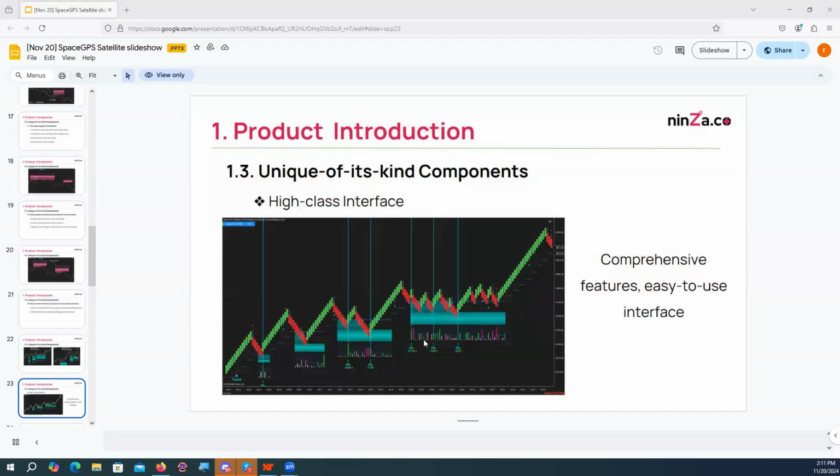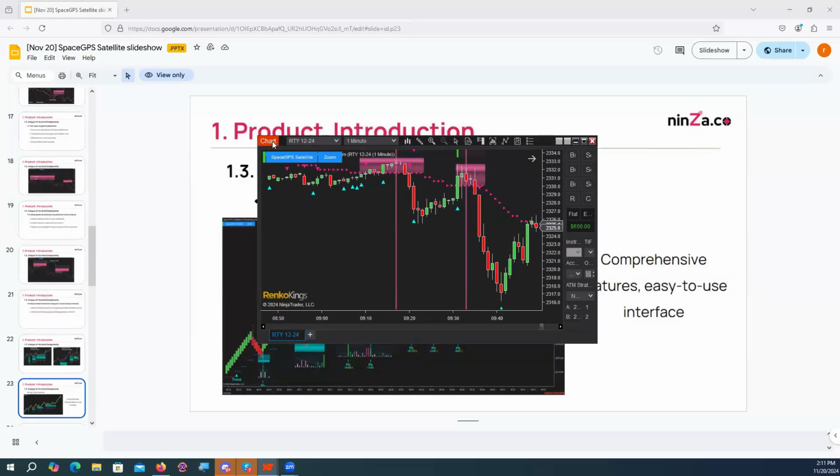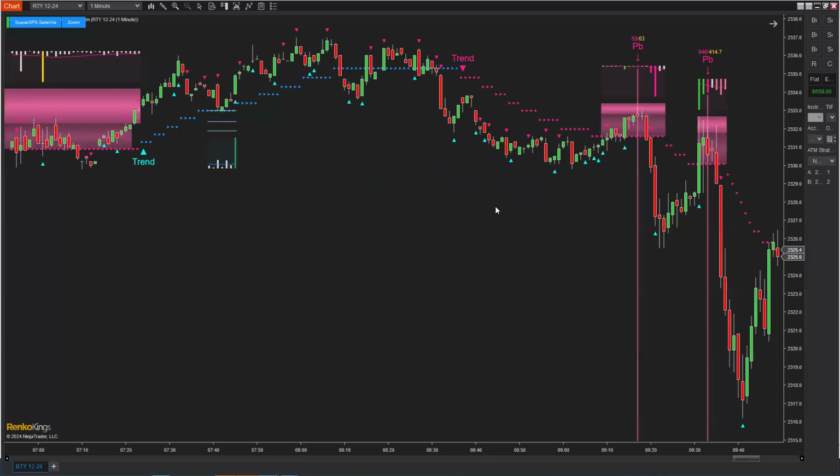So just more examples of the same. Let me see now, because I don't want to waste too much time here. Let me see if I can show you something on the live chart from today. So this is the Russell. I think you can see this. Yep, you should be able to see this. Let me make this bigger.